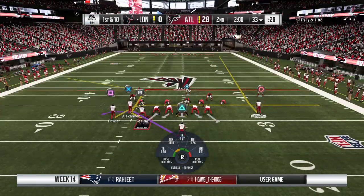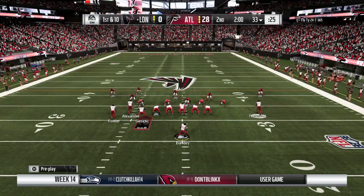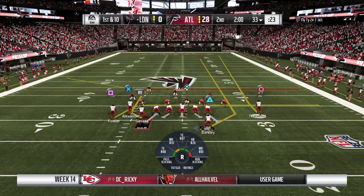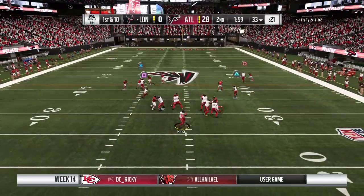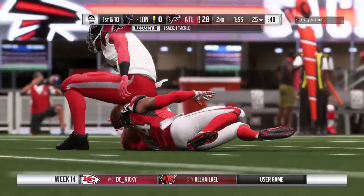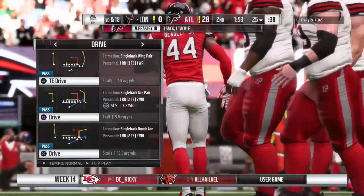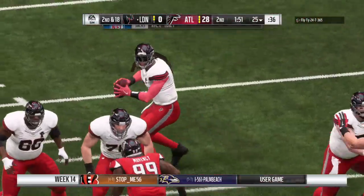Down. Detroit! They'll look to throw now on first down. And he's going to be wrapped up and driven down. Vic Beasley coming hard on the blitz. He dumps him for a loss of 8.